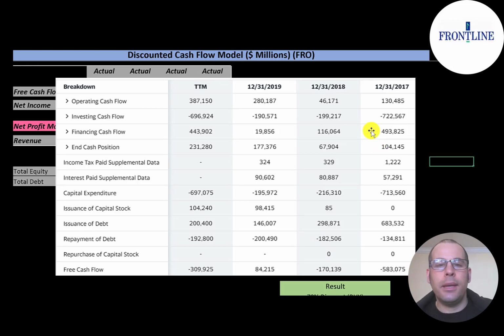This is the company's statement of cash flows. The top line is operating cash flow. That's how much cash the company generates from its operational business. Then you have capital expenditures, which are investments in property, plant, and equipment. Midstream companies tend to have high capex. So they did have negative free cash flow in the trailing 12 months because it looks like they were investing so much in their business.